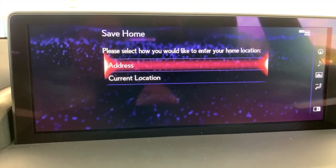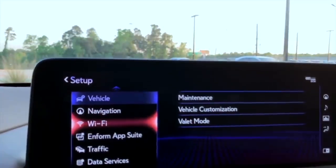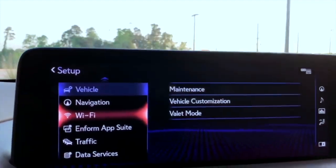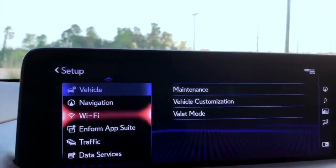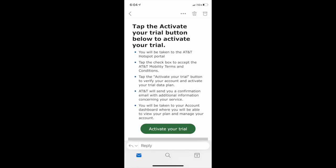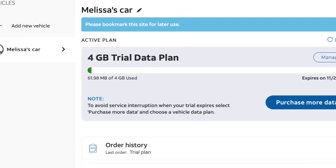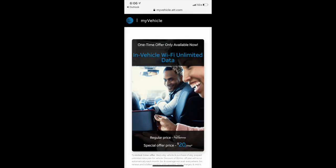Otherwise, enter an address. For the Wi-Fi that's available as a hotspot in your vehicle, Wi-Fi will come on this vehicle through AT&T, and you have a 4 gig or 3-month trial. Once you've surpassed either 3 months or 4 gigs, you do have to have an account through AT&T for a data plan for the hotspot in the vehicle.